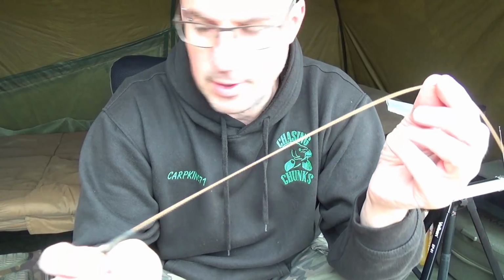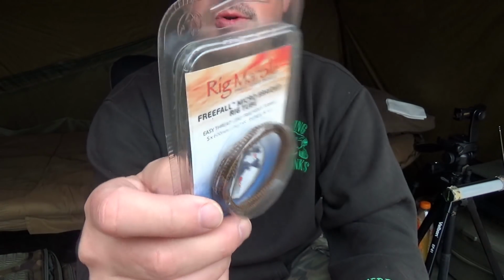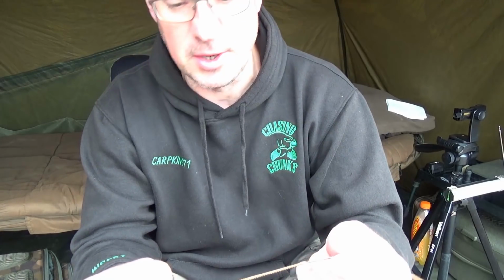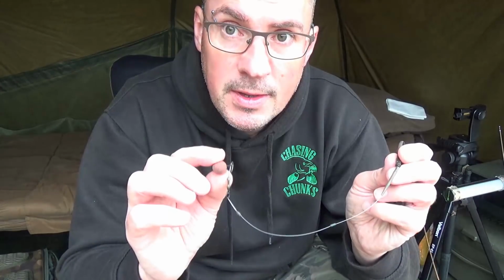Again, no leaders are allowed here at Farlows, so rig tubing it is. This particular rig tubing is the Rigmarole free-fall tubing. Very good tubing. I don't use tubing often, but when I do, that is a good tubing. Easiest tubing on the market to thread, that one. So that's the rig, guys. I've already got 2 rods out. You've already seen me put the rod down the margins, the middle rod has already gone out, and this is the third and final rod to go back out.